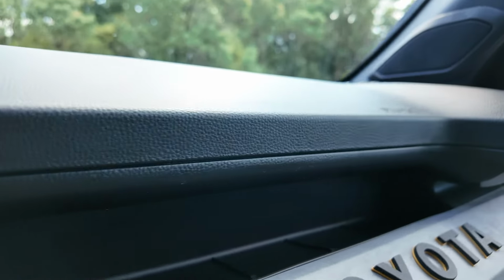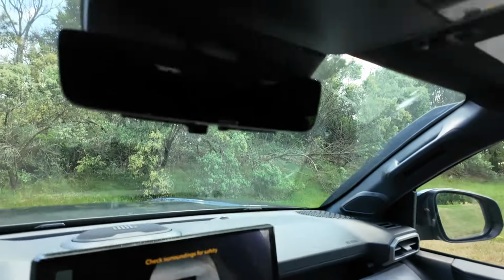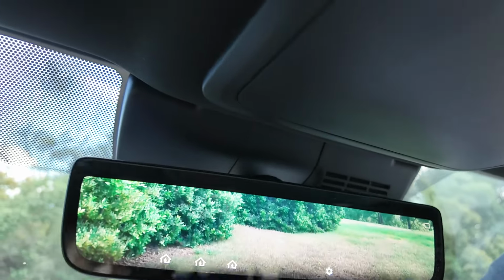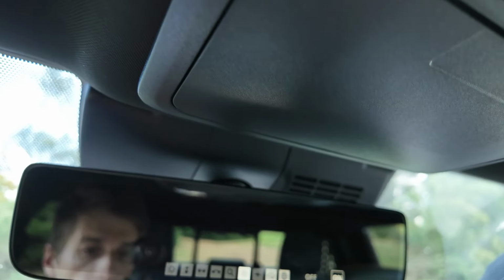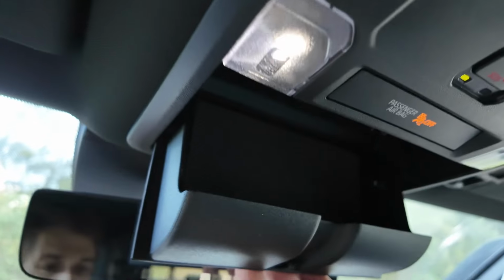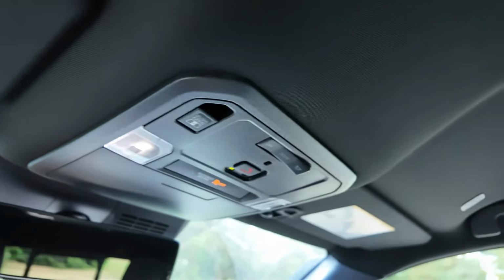You even get some hidden storage up top, which is nice. And then for the rear view mirror, you even have the digital camera. So if you need a little bit more visibility, you can do that. You have adjustments for it as well on the right side there. Left side is all the garage door buttons. You do get a sunglass holder and then dome lights up top.